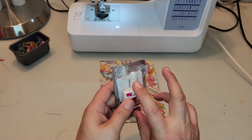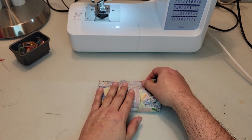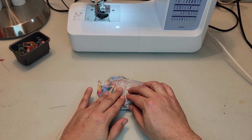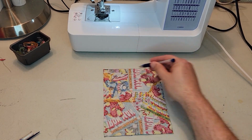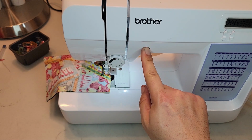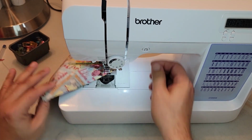Here's what it looks like, my little demonstration of how it works. I've tried this 3 times and I've gotten the sizes wrong. I think I got it right here. Let's go. I like to put little marks on these pens so I can turn this sucker inside and out, and that's where I'm going to put my stitches. Doing a little stitch, don't forget your back stitch, and go around the block.